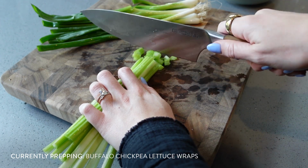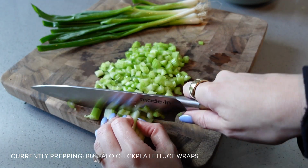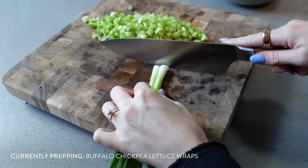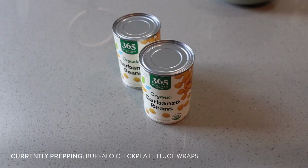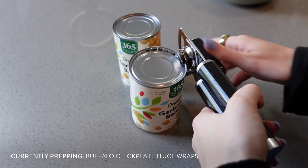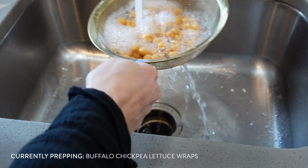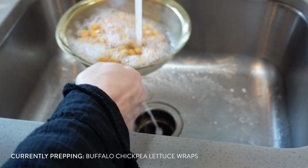I like to add the celery because it just gives a little bit of a crunch. All right, we've got that little bit of veggie prep done. Now I'm just opening the chickpea cans. The key is you wanna rinse until none of these little bubbles are coming out anymore.